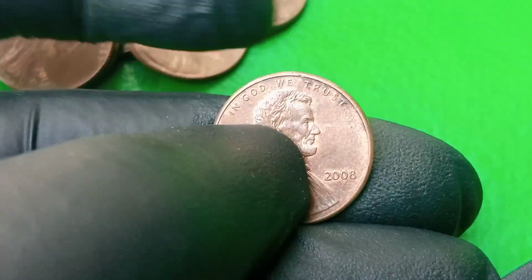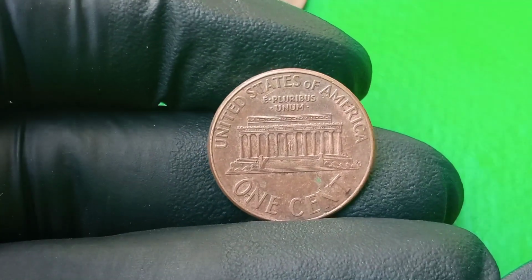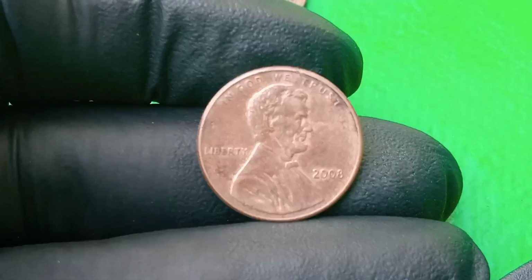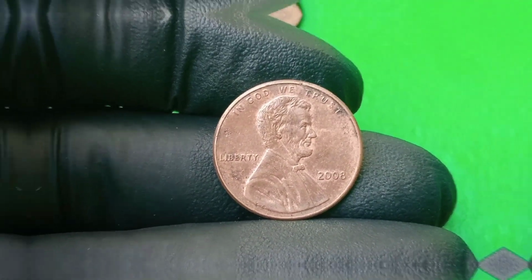Another source of value comes from clipped planchet errors, where the blank metal disc used to strike the coin is improperly cut, leaving a missing crescent or curved edge that makes the coin instantly recognizable as a mint error. And while clipped planchets alone may not reach astronomical values, when combined with other rare errors from 2008, they can make a penny unbelievably valuable.